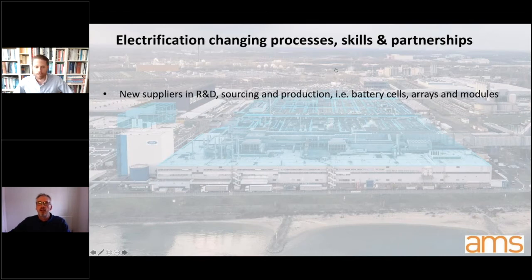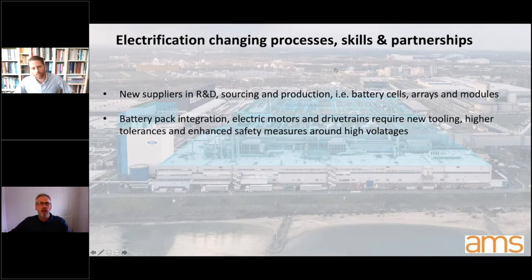Some of the trends we've picked up on reporting on AMS, we're seeing new suppliers in the R&D and production and sourcing areas, especially in things like battery cells, high voltage systems. Also, in terms of the battery pack integration, electric motors, drivetrains, these require new tooling, they have different tolerances, and also require enhanced safety systems and safety processes during the assembly.